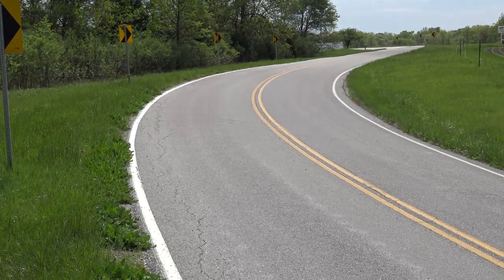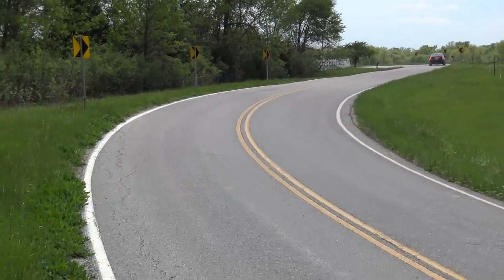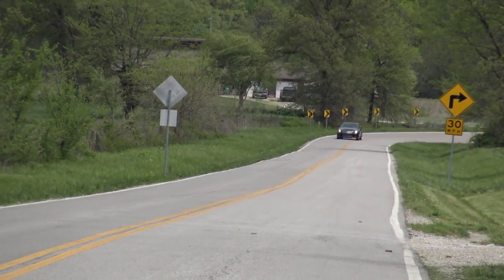With the 6.2-liter LSA V8 producing 551 foot-pounds of torque and 556 horsepower, this baby makes it down the track in a fast 12 seconds flat at 118 miles an hour, pulling a 3.9 second acceleration 0 to 60.